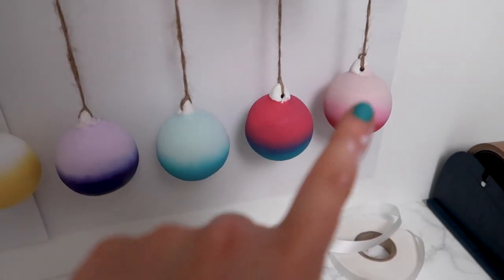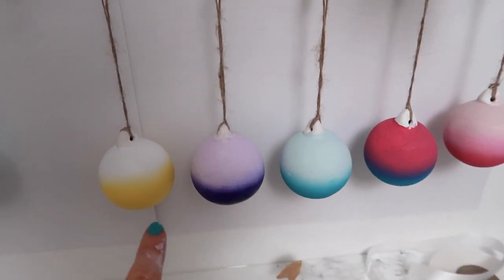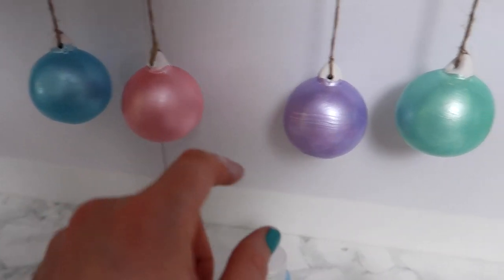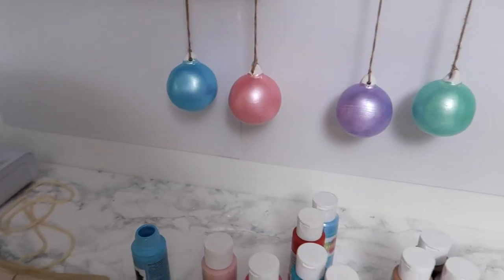Okay, so I've just done a second coat of all the baubles and they are looking so much better. I still need to do the tops, but I'm going to do that last. The blend looks so much better now with the second coat. I'm obsessed. And then these are looking good too. They might need a third coat. And also my paintbrush pairs keep coming off. But look how cool it is.